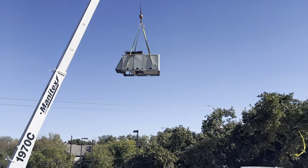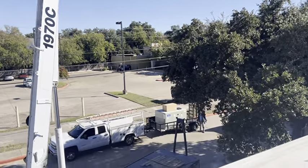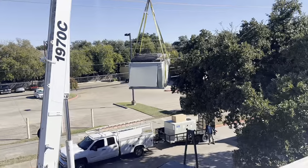Lower that down. Got a crane. Got the other unit down there. Right over there. Down.